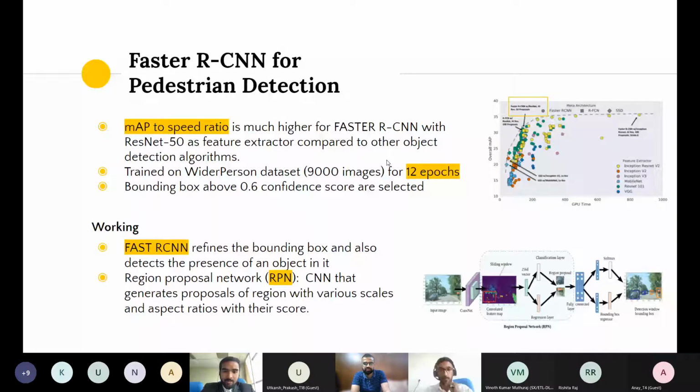For detection of the bounding boxes of pedestrians, we chose Faster RCNN with ResNet 50 as a feature extractor. The mean average precision to GPU time ratio of Faster RCNN is relatively higher compared to other object detection algorithms, so it makes faster predictions while not compromising on the accuracy of the bounding boxes. We trained this model for 12 epochs on the WIDER Person dataset consisting of 9,000 images with bounding box annotations for pedestrian detection from all angles. All bounding boxes with a confidence score greater than 0.6 were selected.